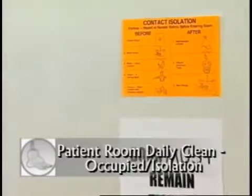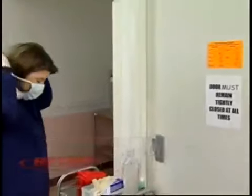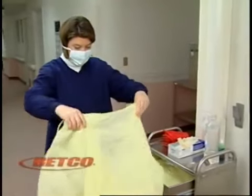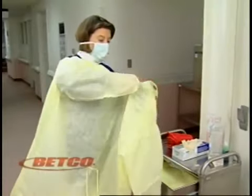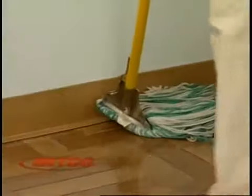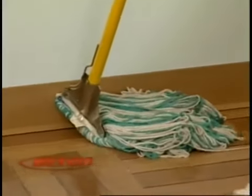When cleaning an isolation patient room, always follow the protocol for your hospital. Often, signs are posted on the doors to indicate what personal protective equipment is required. Remember to practice universal precautions. This, in combination with the PPE, ensures your personal safety as well as the patient's. Clean the room as you would any other occupied room with the following exceptions.